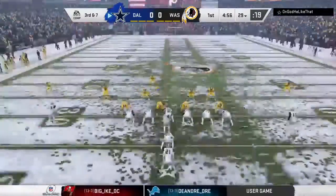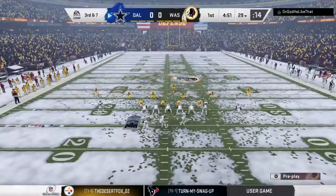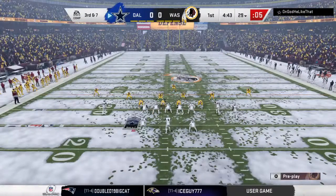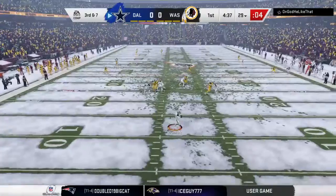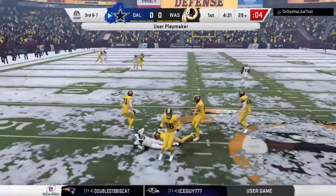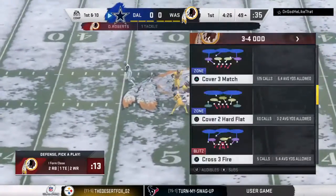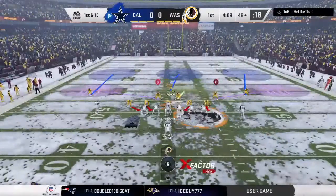A tough spot here on their opening drive. This is 3rd and 7. Prescott to throw it. Got a man over the middle, and it's complete. And he'll be taken down, but not before they work it across midfield. A good pickup there, 21 yards. First down, Cowboys.